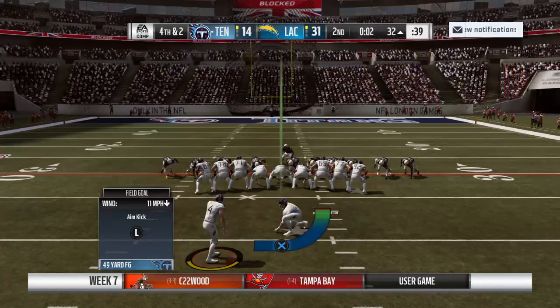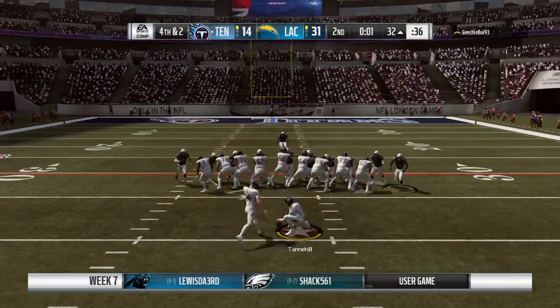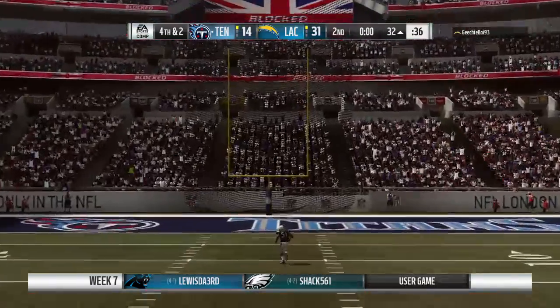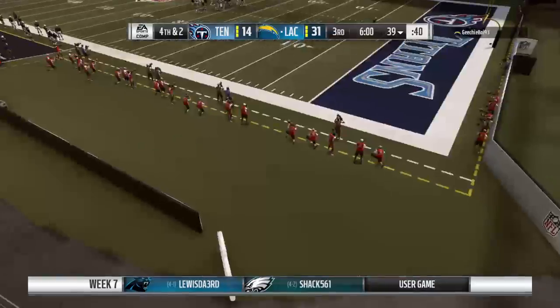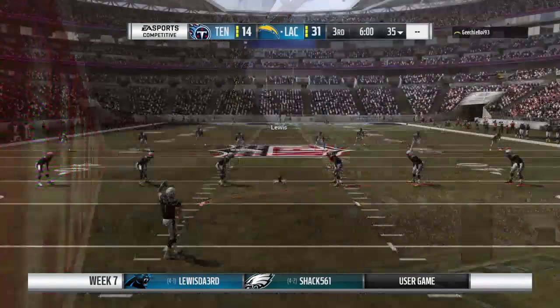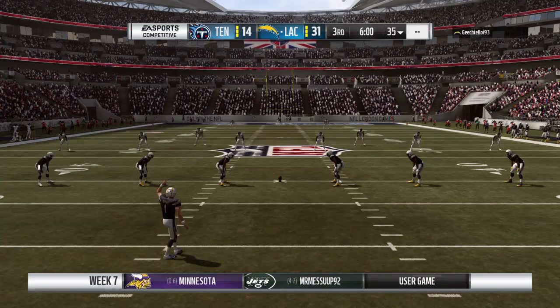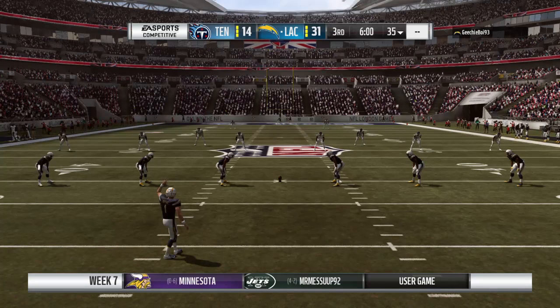So with 2 ticks left here in the half, on is the field goal unit. This will be from 49 yards out. And that is not going to get there. Oh, he missed it. The second half upon us sooner than we bargained for. Week 7, second half. Let's do it. So we reach halftime in what's been a fairly one-sided game so far.